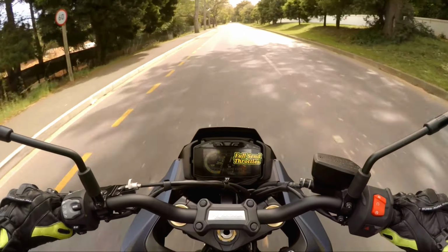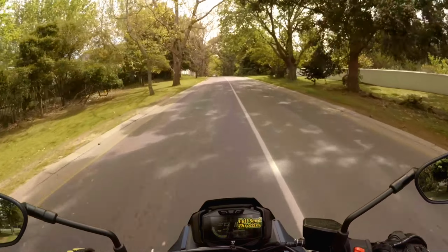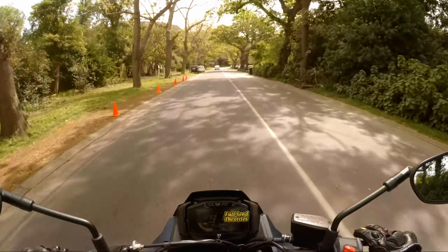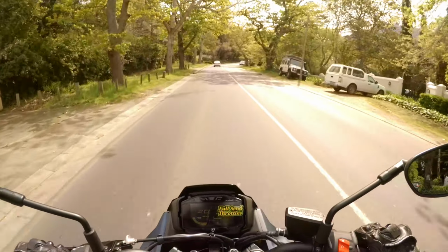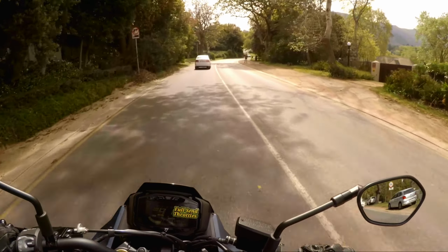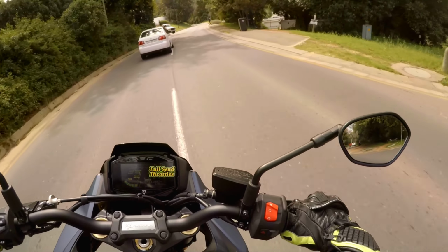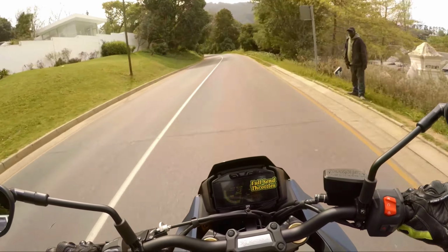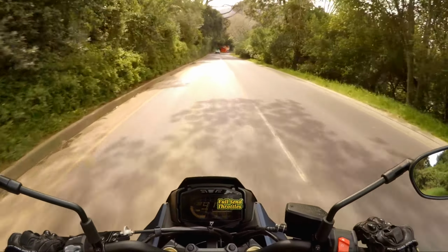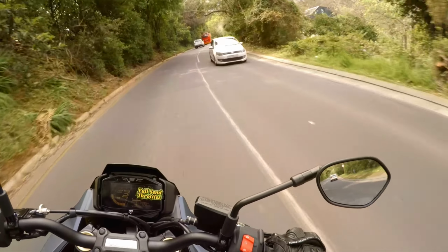Yeah, this thing is amazing. I love it. And the quick shifter is so smooth. Jeez. You don't lose anything. They've done an amazing job with it.